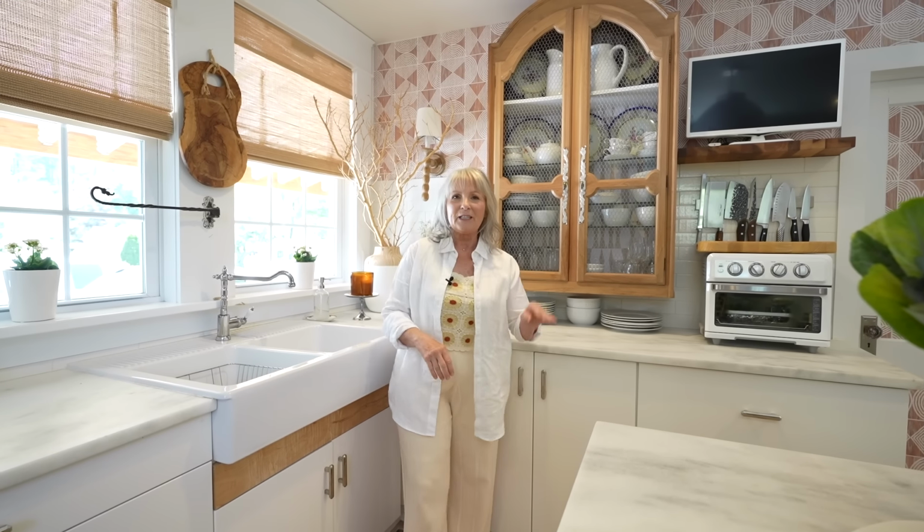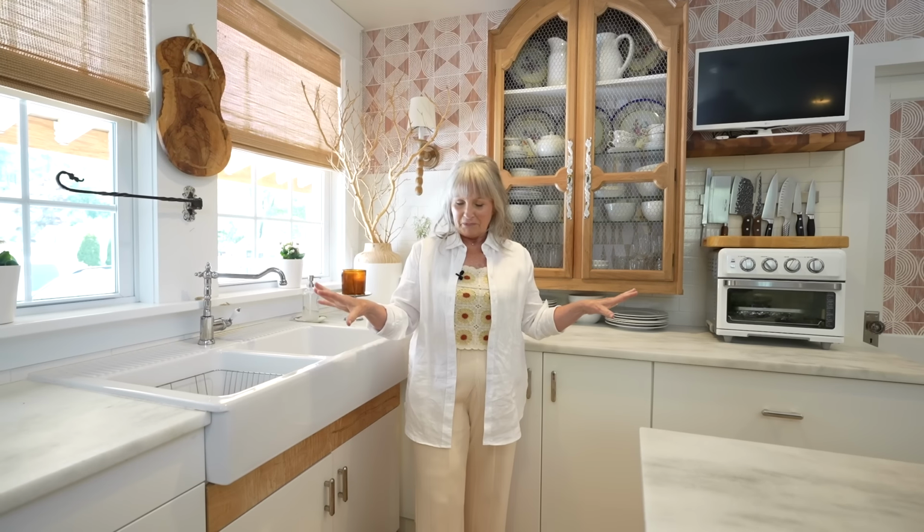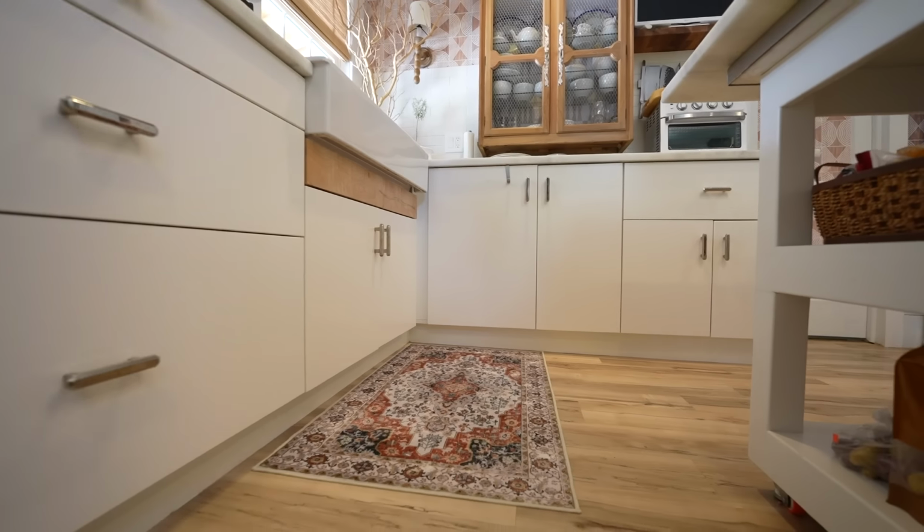I can mop this thing with hot water. I don't have to worry about it, because I like to wash with nice hot water. I wash it and we're good. Everything is fine. And through all the construction, it's been great. So I've really enjoyed that.